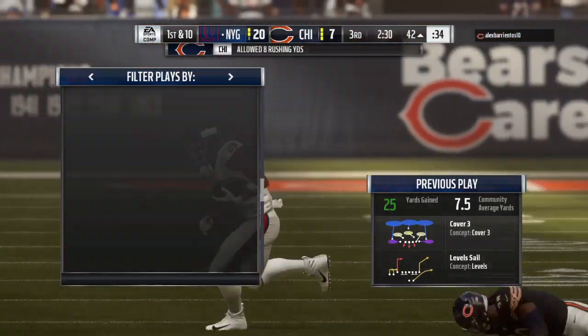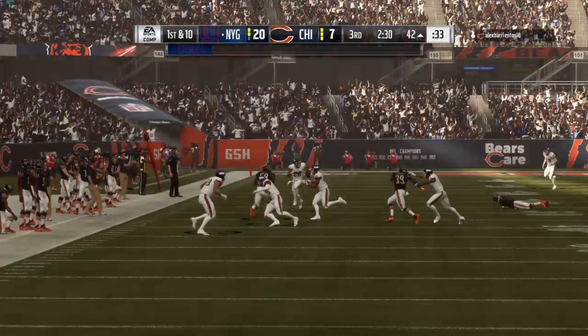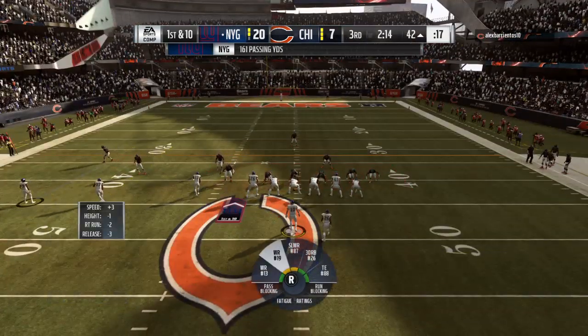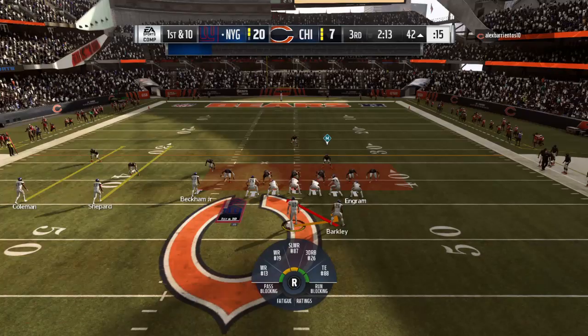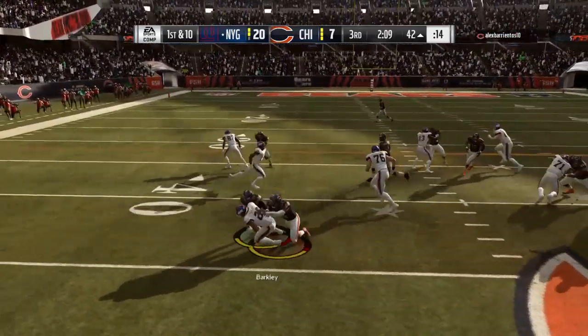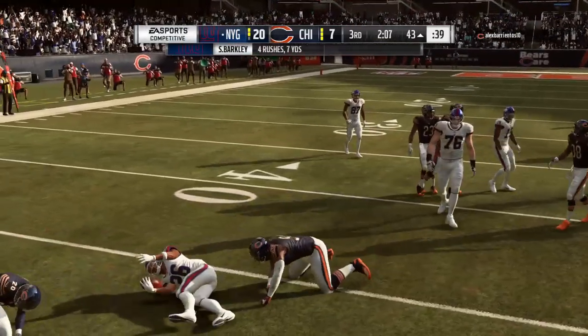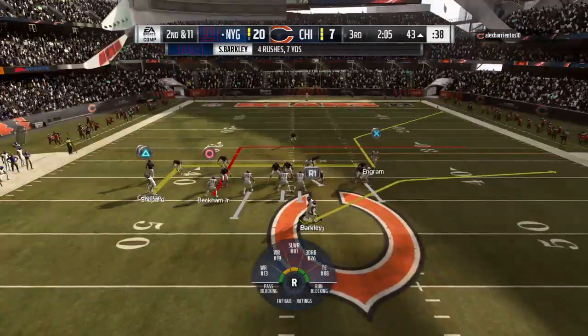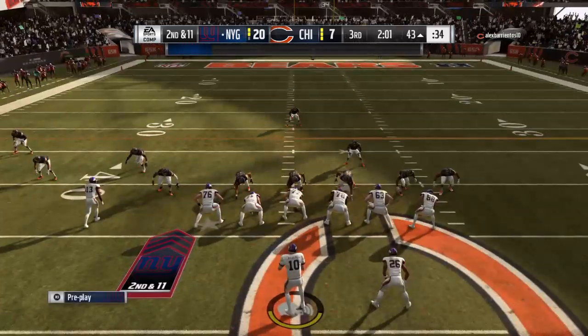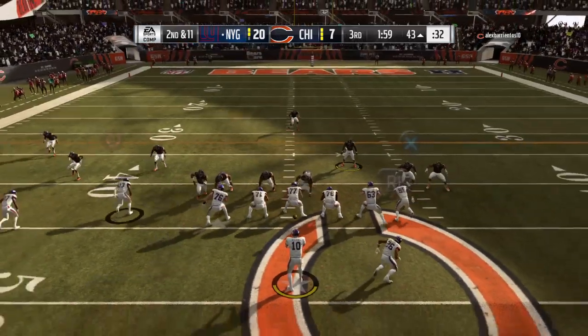A really nice gain of 25 yards. Manning now 11 of 16 through the air. It's 1st and 10. They'll run it now out of the gun. And they went the wrong way there. Losing yardage back at the 43-yard line. That's going to go as a loss of a yard, and it'll be 2nd down.